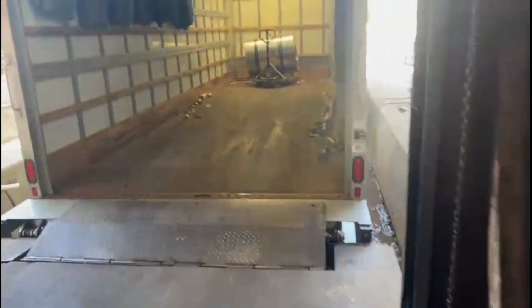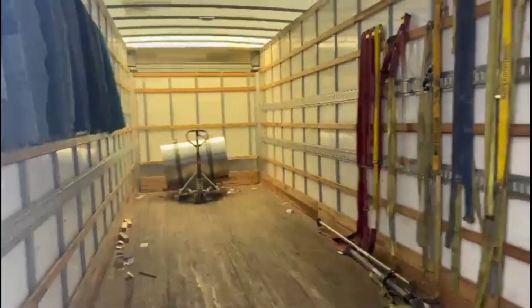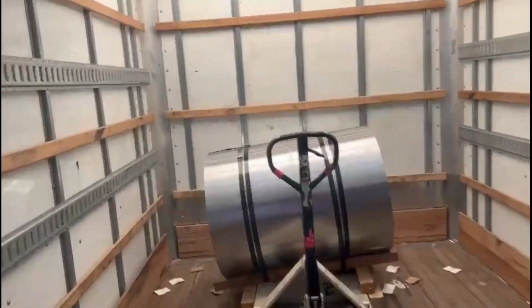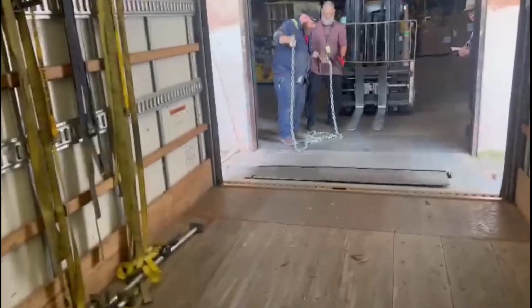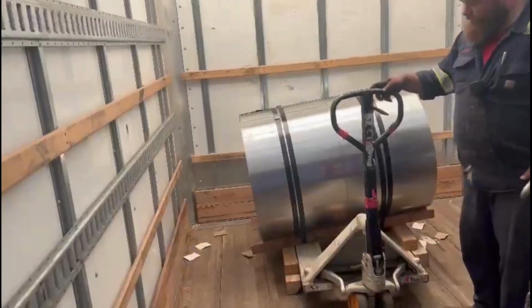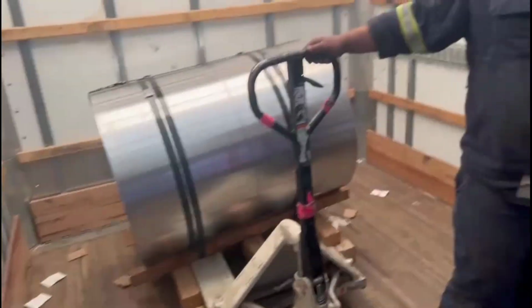So I just don't want to have overweight in the truck that could cause damage to your box or something like that. So I want them to pull it out with the pallet jack, attach the chain, bring it closer to the edge, and then they can use the forklift to get it out. I don't want the forklift to come inside the truck and make it overweight for the box. That's what I'm trying to do.